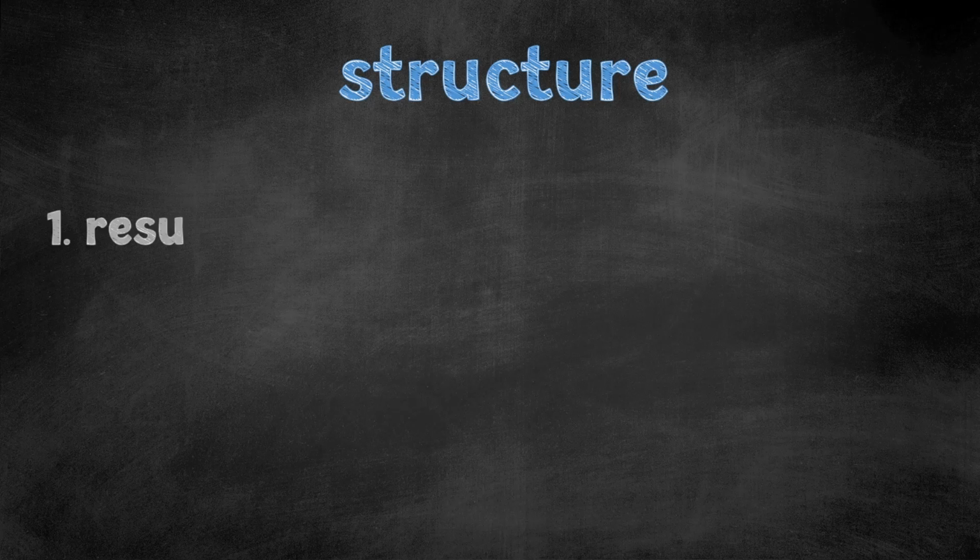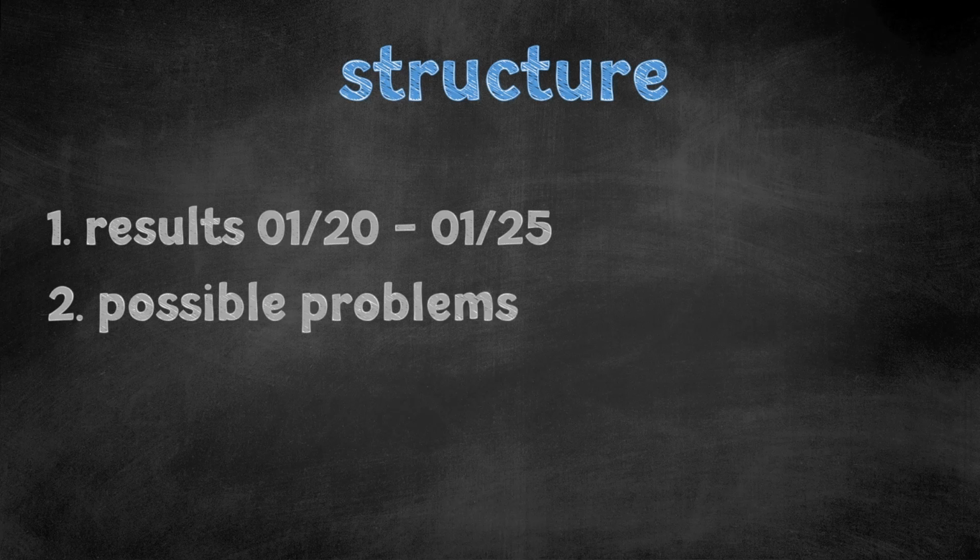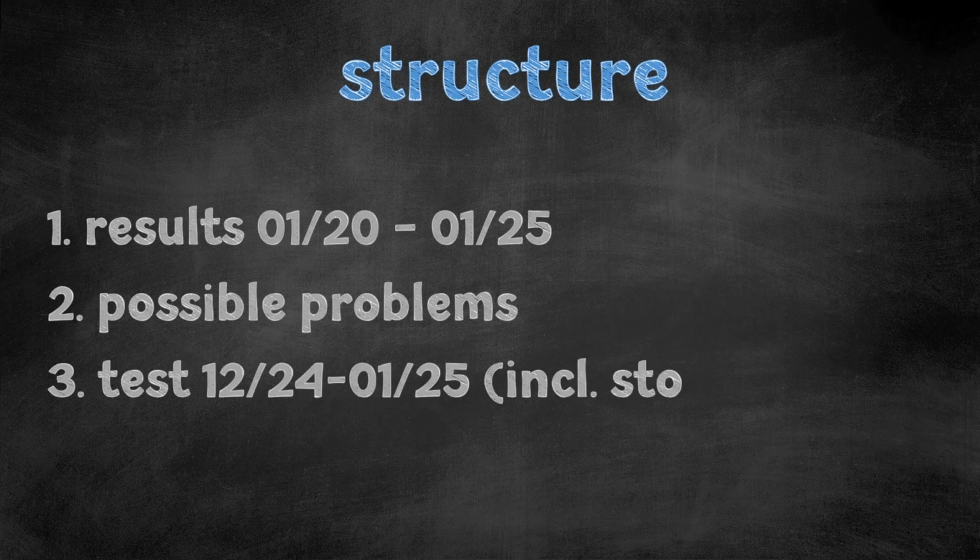That's why I would like to briefly show the structure of today's video here. Namely, we start with the results, which I've already slightly spoiled, from January 2020 to January 2025, so that makes over 5 full years, and then we will directly look at the possible problems and the possible ways to fake them accordingly. What it costs, what it's called, and so on and so forth. And third, we will do another test where it can't be faked.